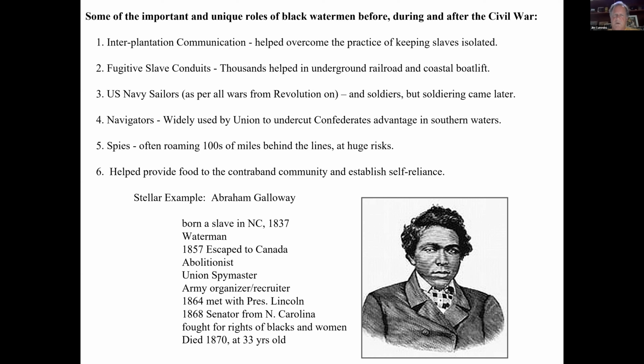The watermen also were fugitive slave conduits. If you're a slave in the South and you're heading north, you've got many rivers to cross. You get to a river, you don't know how to swim. You were never taught to swim, purposely. How do you get across a river? You look for a waterman. Again, until 1880, 99% of them were black. You're traveling at night, you call over to them, they come over at risk to themselves and they would bring you across the river. Very important to that.